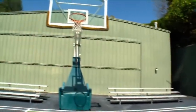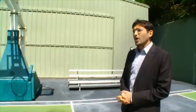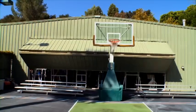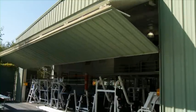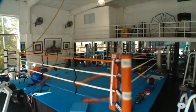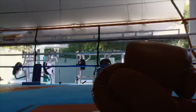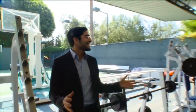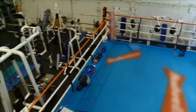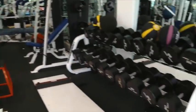You're looking at a big structure right here. You may be wondering what this is. This is one of the most incredible home gyms in the world. It's a 2-story, 2,500 square foot gym with a real professional boxing ring. This building is actually an airport hangar where private jets are parked. You can see a smile on my face because I look at this, and every time I walk in here, this is just amazing. To have a gym like this with all this equipment.